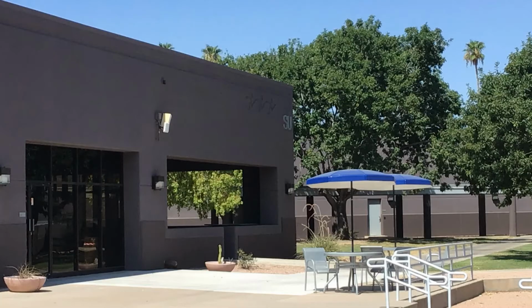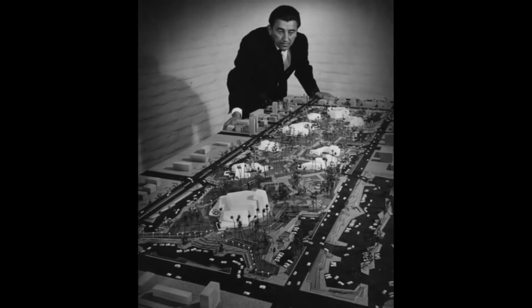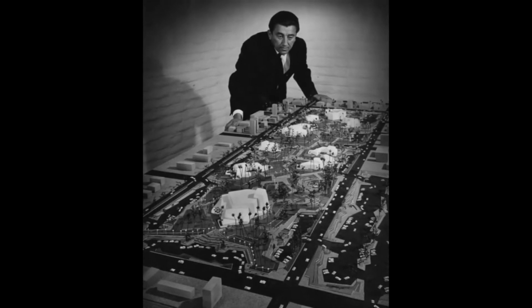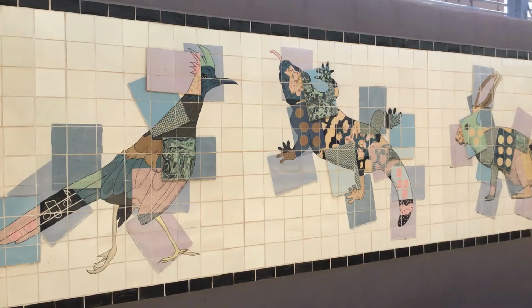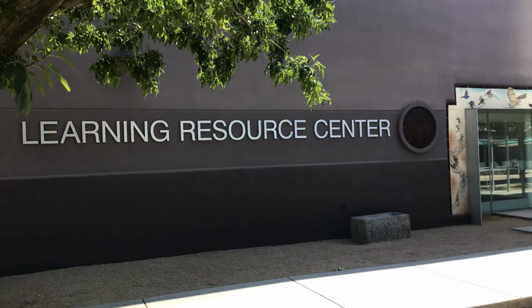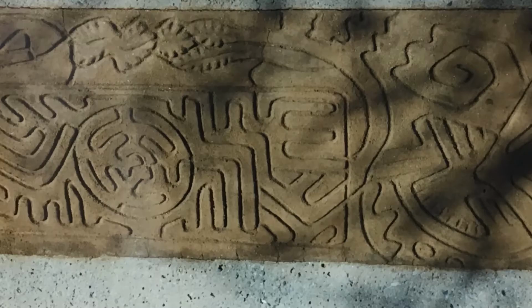You might notice the adobe-like structures of the buildings, designed in 1980 by the famed Southwest architect Benny Gonzalez, who sought to celebrate the ancient history of our community. You might see artwork and carvings in the sides of the buildings, referencing Native American history. See, our community is home to a rich blend of diverse cultures, even today, and the structure of our campus reflects this proud heritage.